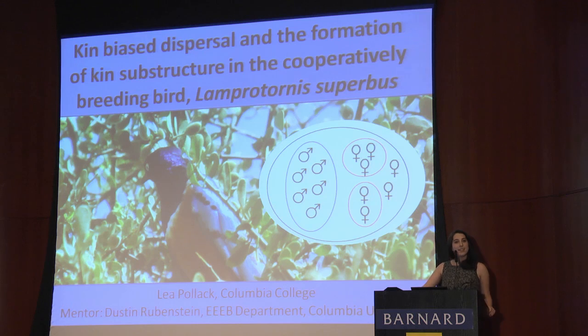Hi, my name is Leah Pollak, and I studied female dispersal in the cooperative breeding bird superb starling. Using microsatellite markers, I found genetic evidence that about 16 to 28% of females immigrate with their sisters, creating what I call a kin substructure, or small pockets of relatives within a larger social group with which they are unrelated, as indicated by the circles in my cartoon.